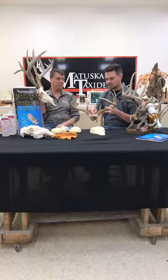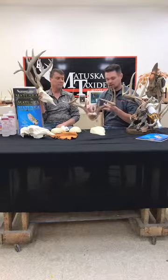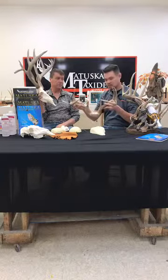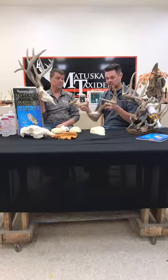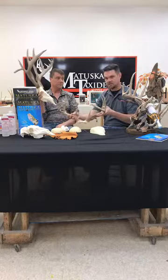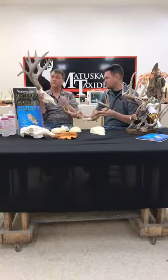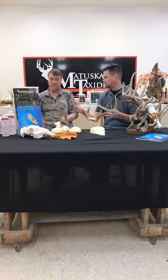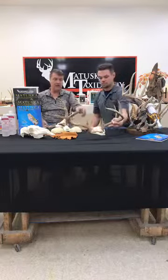Yeah, a lot of times they'll break right along this fissure. Put a little super glue in that break, put them together where you like them, hit it with accelerator, and then set them in fiberglass or Bondo or something for reinforcement. That super glue will act as a second set of hands for you.